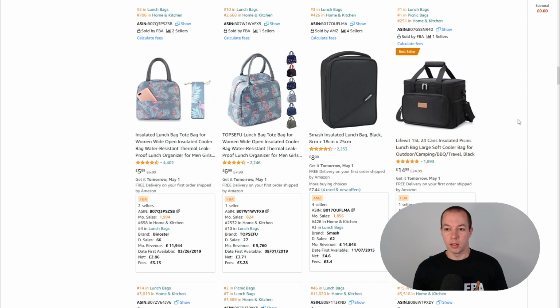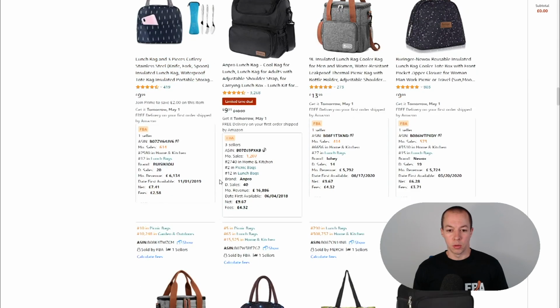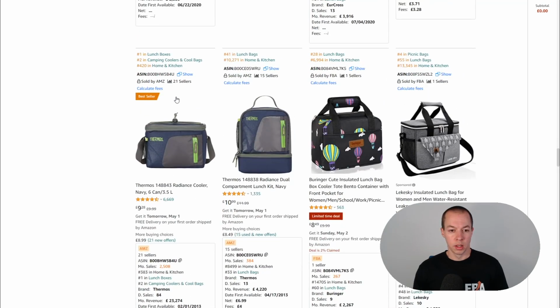So if we just open these as an example, this one here is #1 in both lunch bags and picnic bags. So let's open both of those categories. We'll scroll down and find those other products that we just looked at briefly. So this one here is #1 in kids lunch boxes. And I think there's a third one. There we go. This is #1 in lunch boxes.